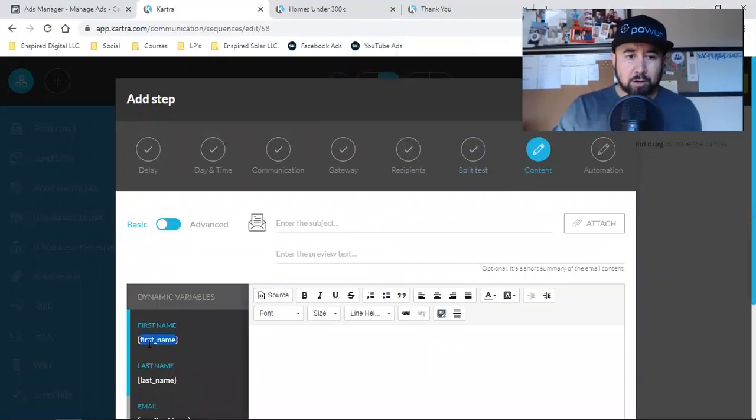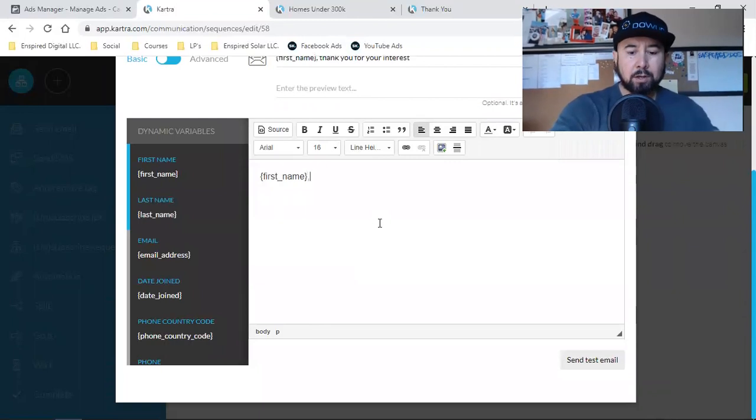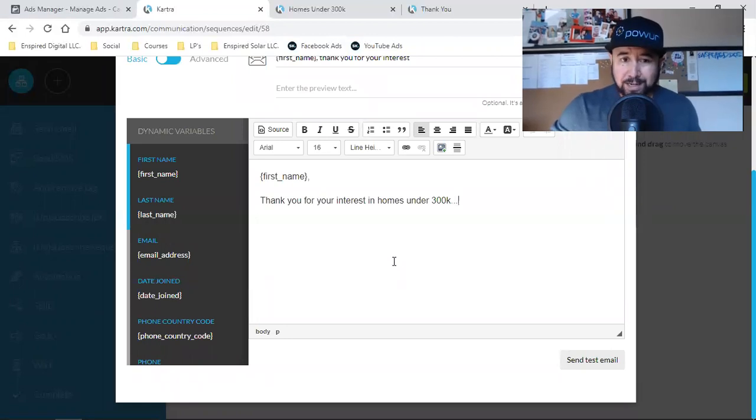And then this is where we can send out the email. I can copy this. I can go into here. I can put first name, Jack. Thank you for your interest. And then right here is where I can also call them out by their first name, and I can keep it basic under text like this, which is normally what I do. Thank you for your interest in homes under 300K. And then I can write more later.